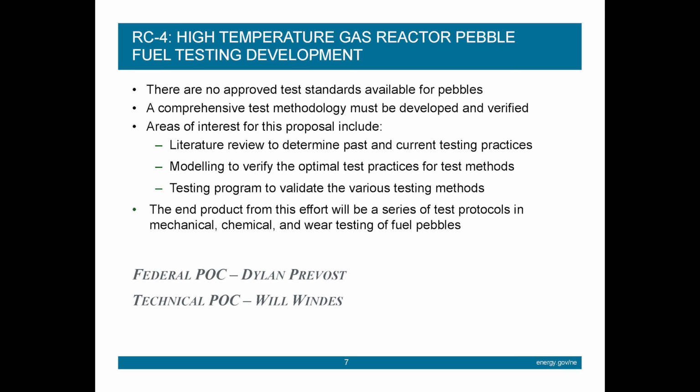For this call, the federal point of contact will be my colleague, Dylan Prévost, and the technical point of contact will be Will Wines, who is our technical lead for graphite qualification within the high temperature gas reactor program. So very much looking forward to seeing what you will propose. Again, please read the full set of details within the funding opportunity announcement.